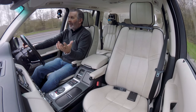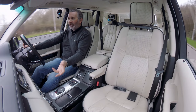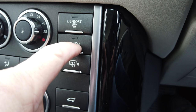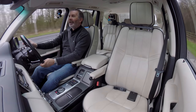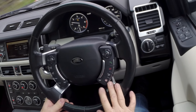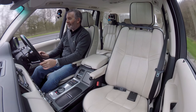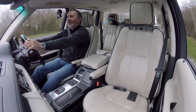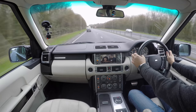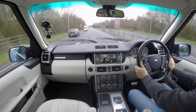Best thing is though, everybody's scraping away all their ice off the windscreen and the snow, and you jump in, click the heated front screen, and it just melts away. And you've already got your heated seats on, and until you've had one of these, you just don't know how much you'll miss it when you've not got it. Heated steering wheel, and this steering wheel gets toasty in a few seconds. I can feel it warming up already.